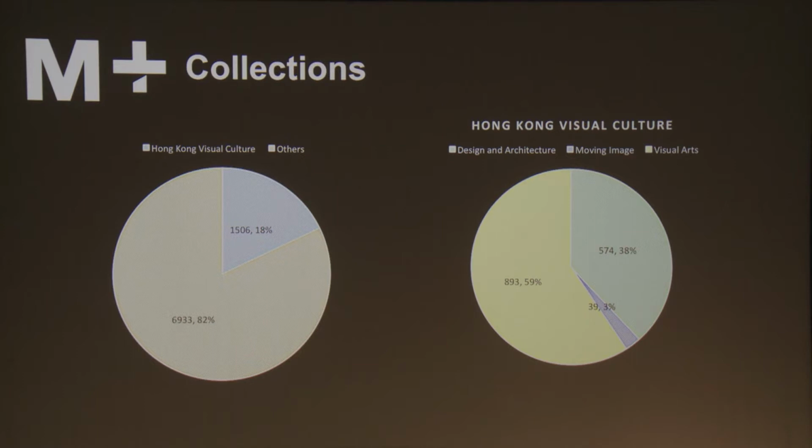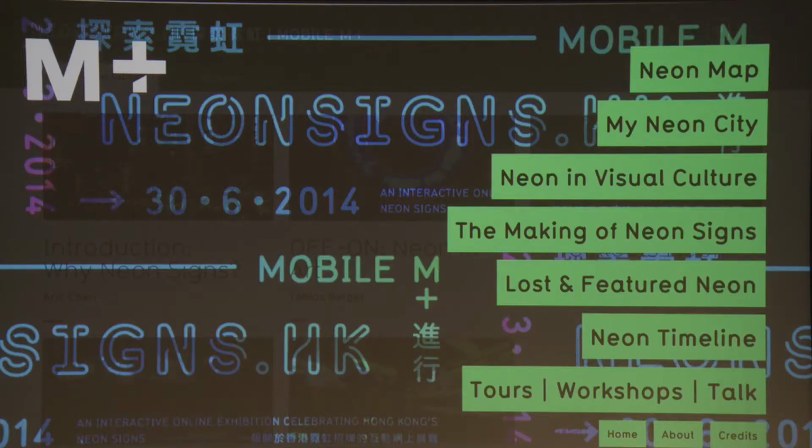So, as this conference is about heritage, I also wanted to nod, although I won't go into detail, to a project that we did in 2014, which was an online-only project looking at neon. This is something that our community in Hong Kong feels deeply about, not just in its physical form, in its place in the landscape of the city, in the architecture of the city, and how the visual culture of the city is represented, in particular, in moving image and in cinema.